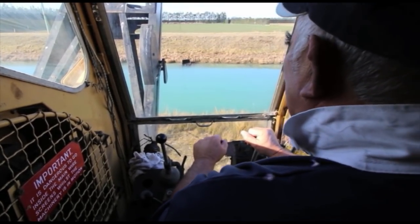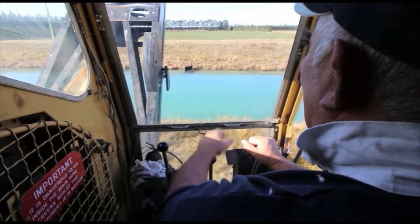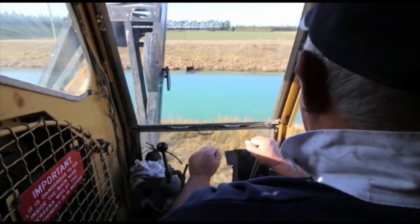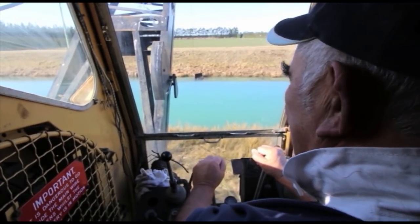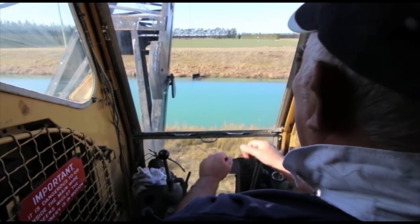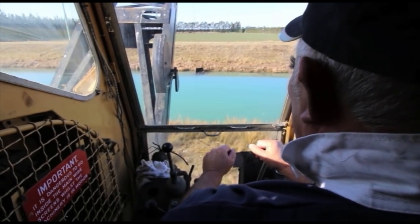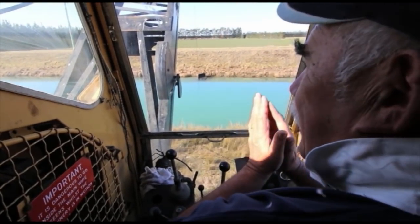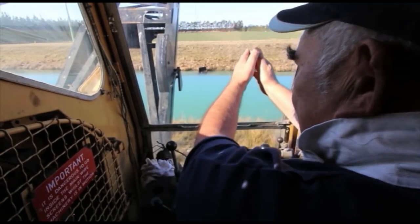So I'm not brave enough to have a go at doing something with that bucket out there, but it's interesting to be sitting here, and you'd sit in here for maybe 4 hours and then have a break, and then another 4 hours just slewing backwards and forwards and cleaning the canal. So Syd, you're amazing.